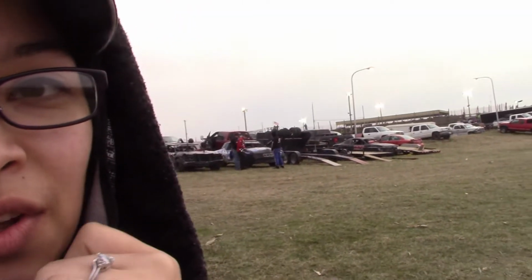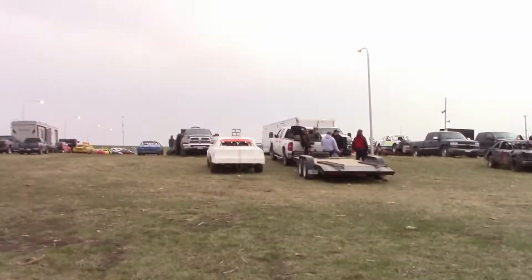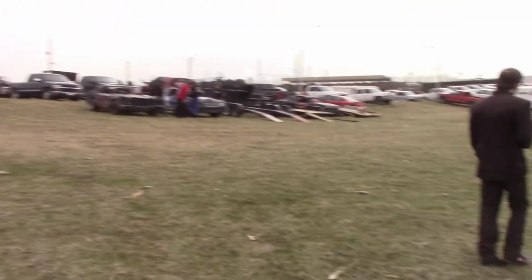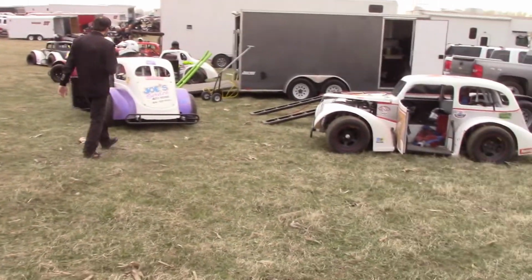But yeah, it's a small track, but as you can see all the cars, I'll point this way. There are a lot of cars here. But not even like the good ones. I mean, they're not just all legend cars. But anyways, I gotta go.